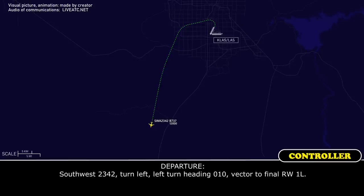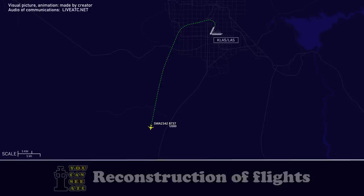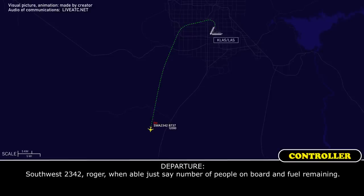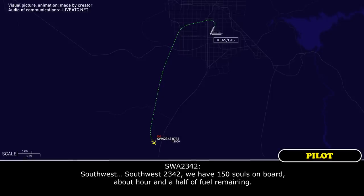Southwest 2342, turn left, heading 010, vector to final runway 1L. Left 010, Southwest 2342. Southwest 2342, we're going to go ahead and declare an emergency at this time. Southwest 2342, Roger. Are you able to say number of people on board and fuel remaining? Southwest 2342, we have 150 souls on board and about an hour and a half of fuel remaining.